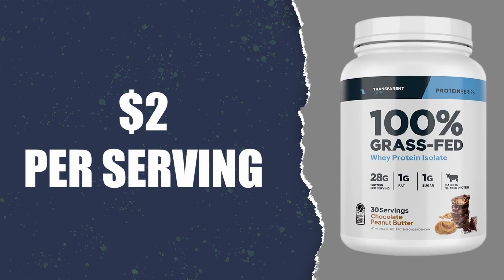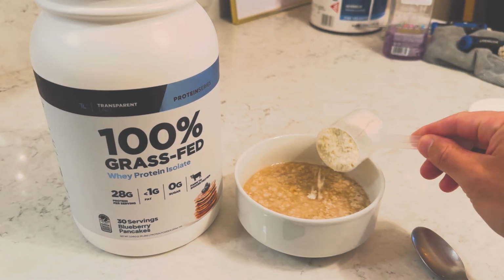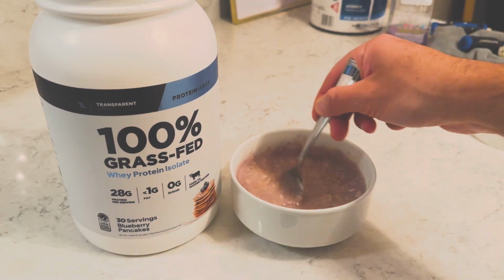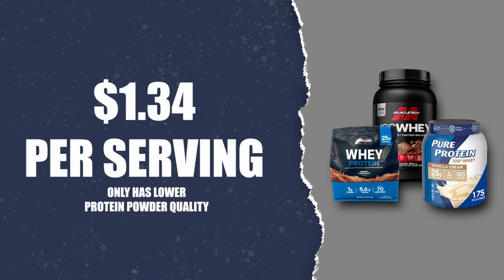Based on our evaluation of 30-plus protein brands, the price per serving is $2, which is more expensive than the average of $1.34. However, given the brand's excellent reputation and emphasis on transparency, along with the product's high protein content, good mixability, and texture, the cost is justified and well worth it. Keep in mind, the average cost also includes protein powders that are lower in quality.